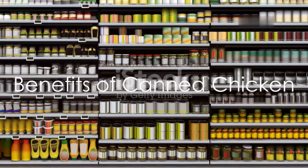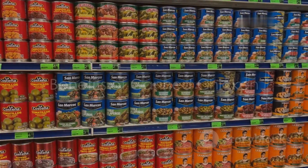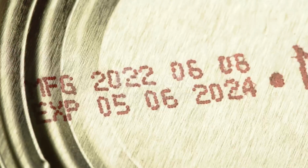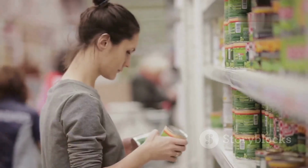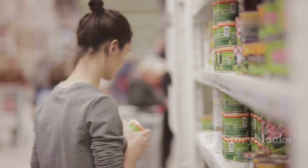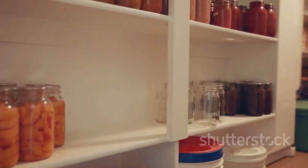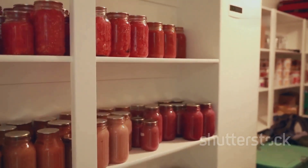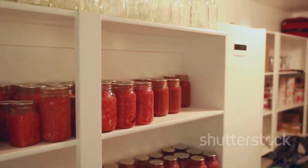What makes canned chicken a popular choice among survivalists? The answer lies in its many benefits, which we'll explore now. Firstly, canned chicken has a remarkably long shelf life. Typically, it can last anywhere from 2 to 5 years. This longevity provides a sense of security, allowing you to stockpile this protein-rich food without worrying about it spoiling quickly.